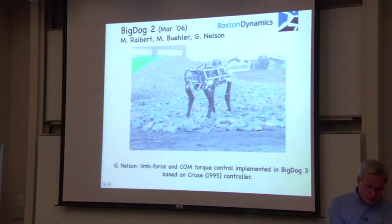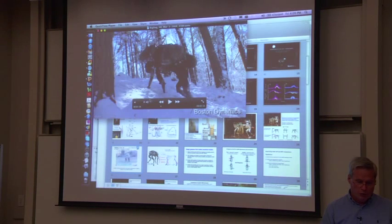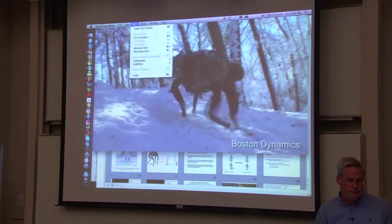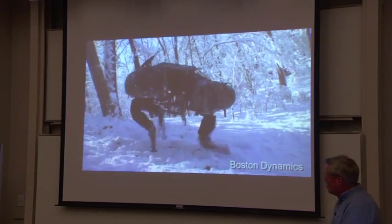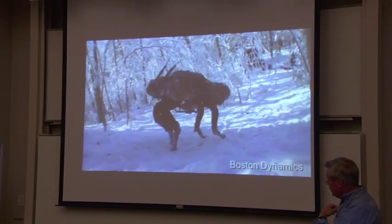I'm sure that most of you have seen this, but let me go to this video. I just want to show you one section of it. This is the robot after carrying packs and weights up a slope, and now this is it.